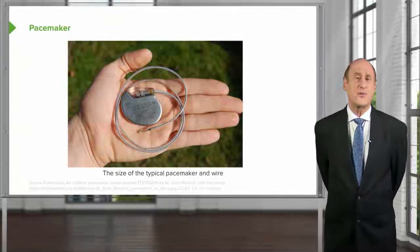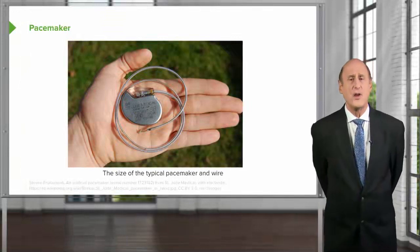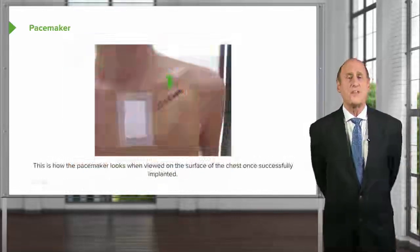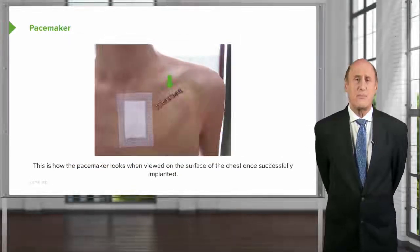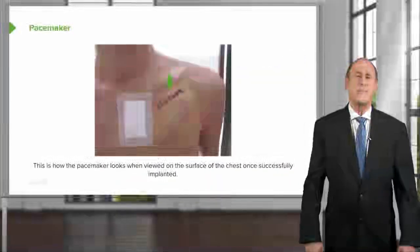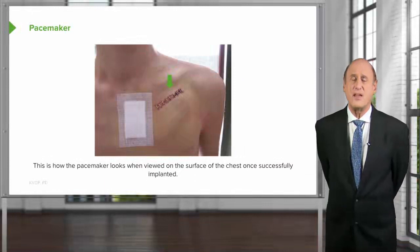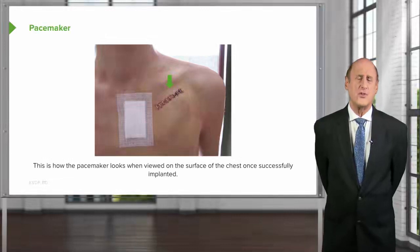And here we see the pacer and the wire that's going to go in. You see how small the pacer is in this person's normal-sized palm. It's a little bigger than a pocket watch or a wristwatch, but not very much bigger. And you see the wire is quite small and thin. And here's one that's been implanted. You'll notice the green arrow. There are little clips there closing the incision that was used to make the pocket. And you'll see a little bulge just below those clips. That bulge is the pacemaker. And you see where there's a little patch there, a little Band-Aid. That's where the wire went in through a subclavian vein insertion. Sometimes we'll use the jugular vein, but it's usually the subclavian vein.